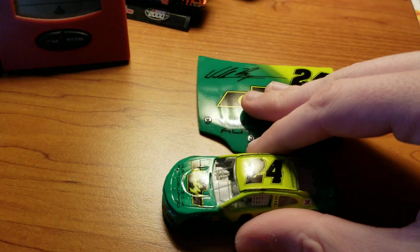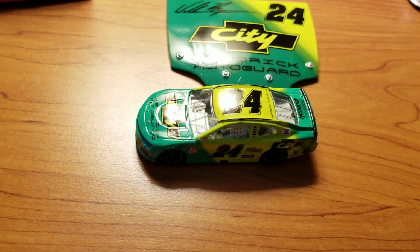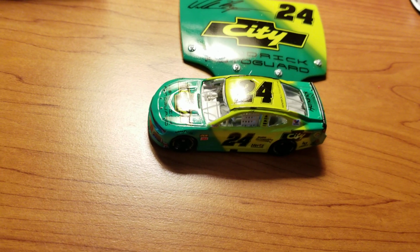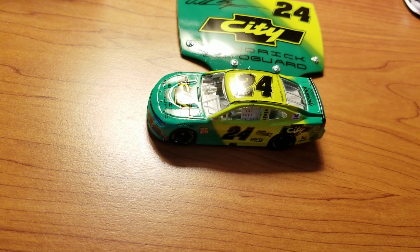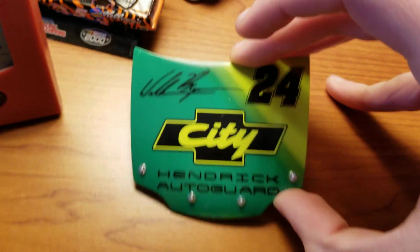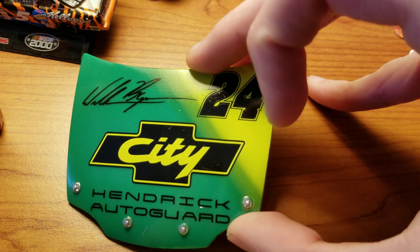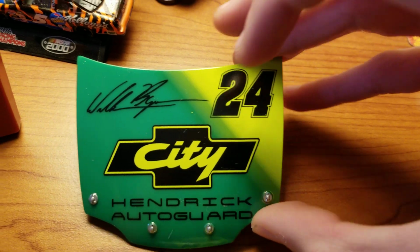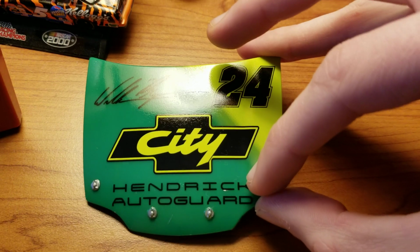So next we have William Byron's throwback to the movie Days of Thunder. The main car, I guess there were a couple of different cars the main character went through, but this was the first one toward the beginning, with the City Chevrolet. And this is the hood. See this darker green fading into a lighter green, then going to a yellow at the very top. William Byron signature, number 24. City Chevrolet, which is accurate to the movie, but then Hendrick Autoguard was put on there as well.